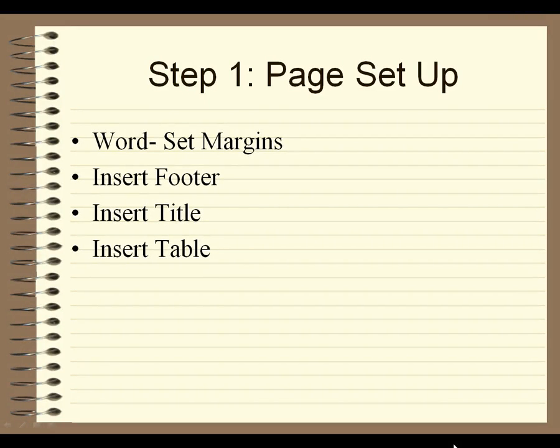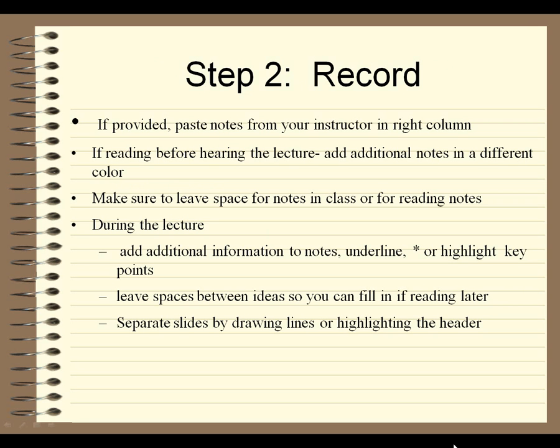So we've set up our page, we've pasted our instructor's notes on the page. The next thing we want to do is be prepared to take notes or add notes during lecture. So if provided, paste your notes in your right hand column.